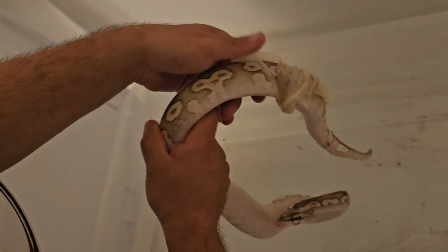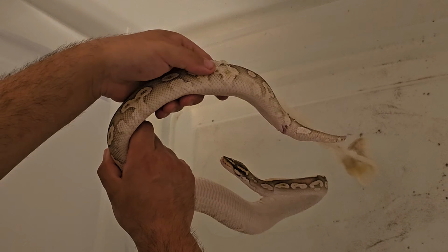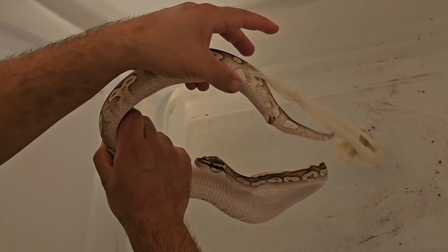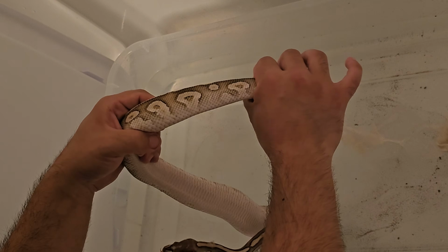He's just checking us out. You don't have to worry. People will be like, is he going to bite you? He's moving his tongue and everything. No, not at all. We can see his vent is a little inflamed. And he's actually opening his vent right now, so it's a little bit of a dominance thing. He may poop. He may pee.